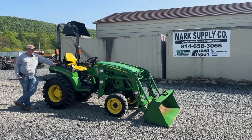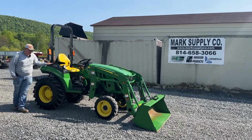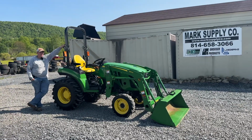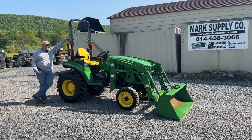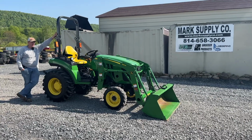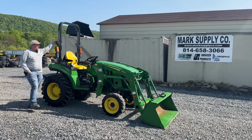I bought it from a local gentleman here who went in the direction of a skid loader because his work had changed. This tractor still has factory emissions and limited basic, I do believe what they call powertrain warranty from Deere. Tractor was sold new, I believe it was June 25th of 2019. Has emissions warranty until June 25th of 2024, and in that basic limited warranty, which what they're telling me is the powertrain, until 6/25 of 2025. So you are buying a tractor that does have warranty.